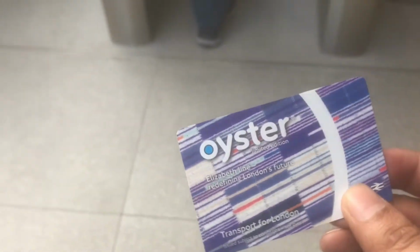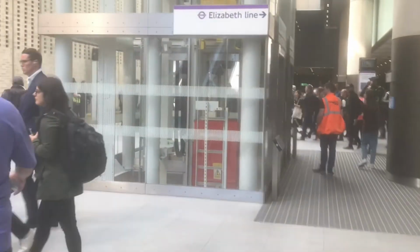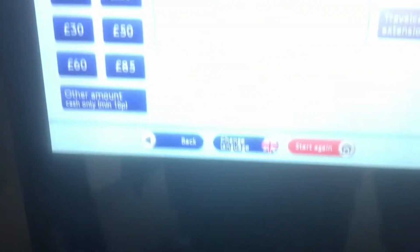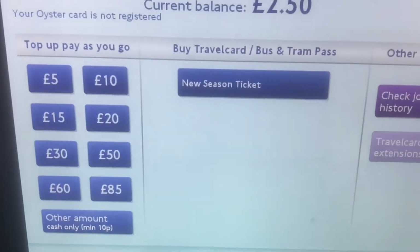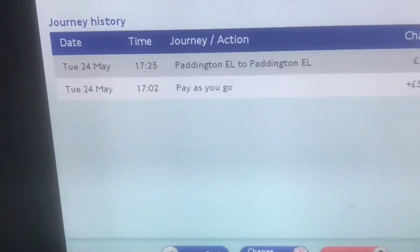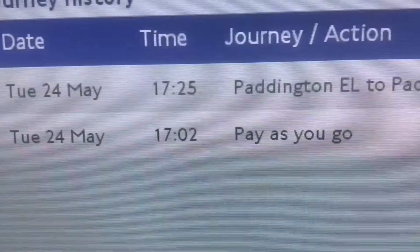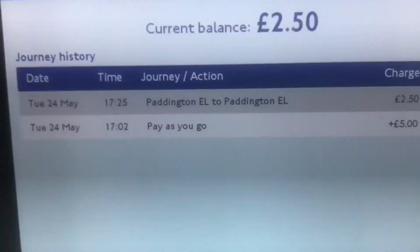Using the new Oyster. So I'm going to see the history of my card. This here. Are they the fresh ones? Yeah. Right? Yes, totally. And how much are they? 5 pounds. About 5 pounds. You have to buy. Yeah. 10 pounds. Yeah. And 12 pounds.